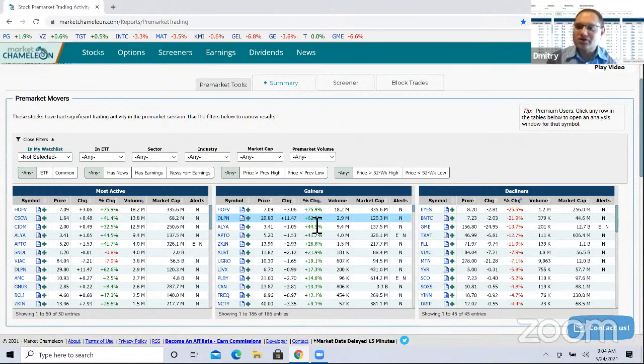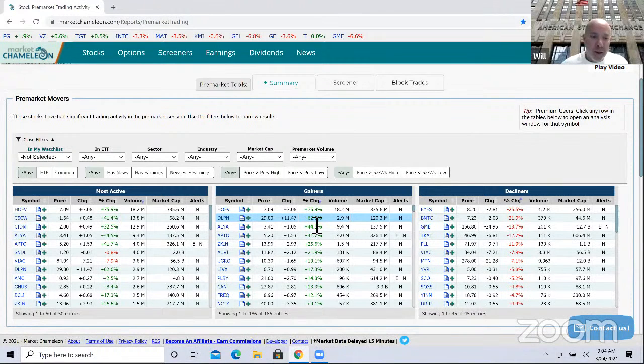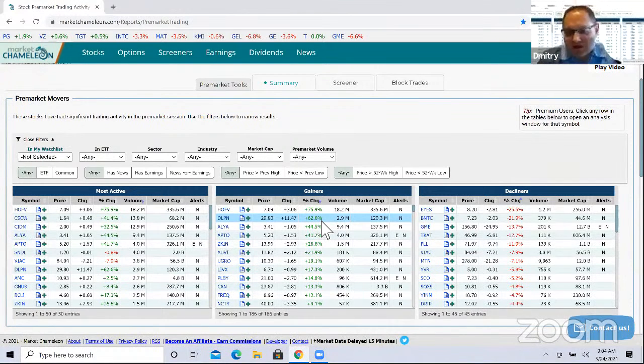We saw that with COVID. Then we saw stocks saying they're getting into the EV space, and the weed stocks for a while. So we'll see if that starts to pick up, and if investors are throwing money at it right now. But you see what happened in these two stocks, up 75%, up 62%.